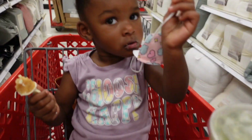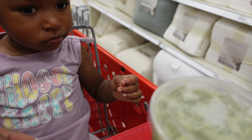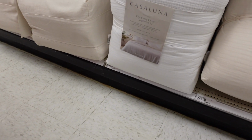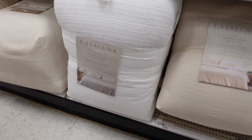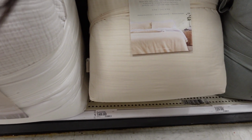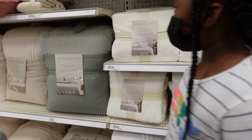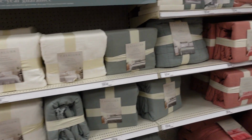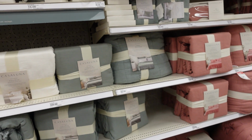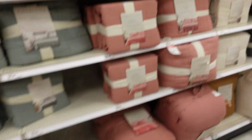Alright, could you please finish that so you can put your mask back on? This is a king. What is it though? Comforter, white linen, but it's not a set. Yeah, it's not a set, so I can't deal with it. They are very soft. No. Come on, let's go to another aisle.